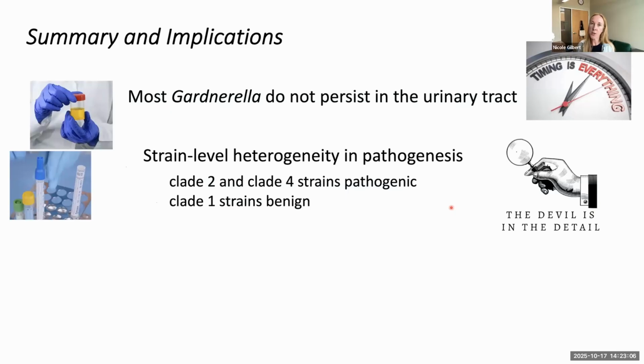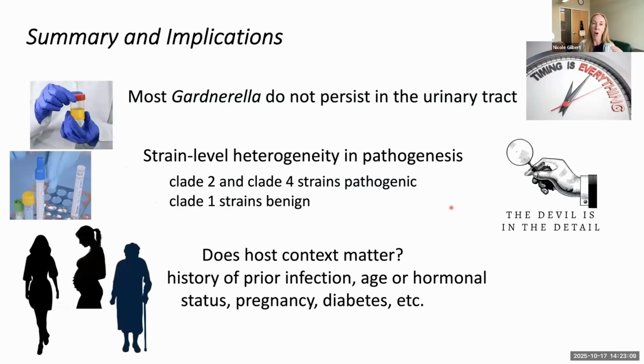Another thing to close with, which again opens the door for future studies, is that all of these phenotypes and characterization were done in naive young mice, so they have a healthy bladder essentially. We know there are a lot of situations in which the bladder could be more vulnerable. It's quite possible and likely that some of these Gardnerella strains that weren't pathogenic in a healthy naive bladder could reveal pathogenesis in the context of an aged bladder or the pregnant situation, or if there's a history of prior infection, so the bladder has been remodeled. We're excited to explore that further in the future.